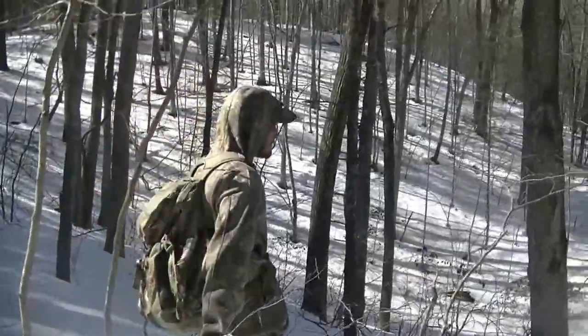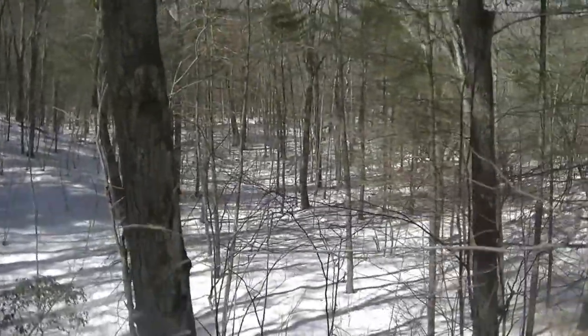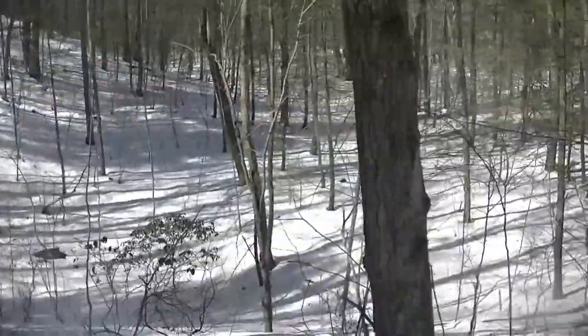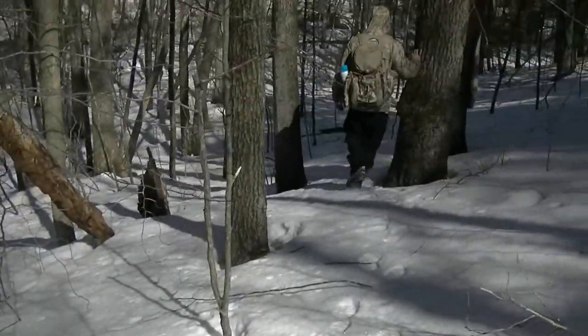Alright, so we followed the ridge line for a while. Land is either continuing to go up or we can go down. So we figure we're gonna venture inland because that's gonna be getting more towards the edge of the woods. So we're gonna start heading down and see what we see.